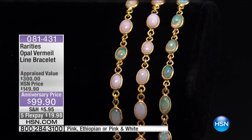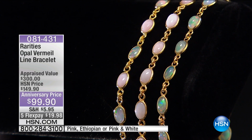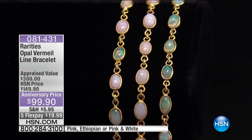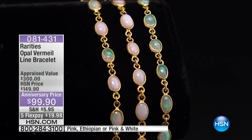Okay, here's what they're telling me. We have officially 300 in each one. So 300 in each one, if it's for you, if it's for your daughter, if it's for your sister, if it's for your best friend. I mean, Carol, you take the majesty of opal and now you put it into a bracelet.